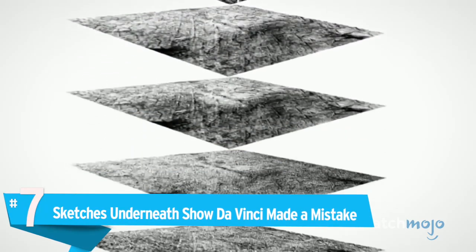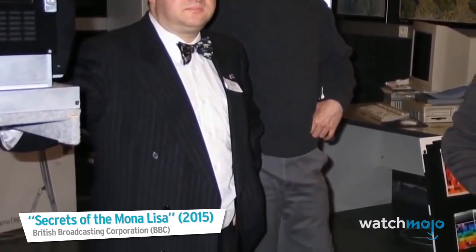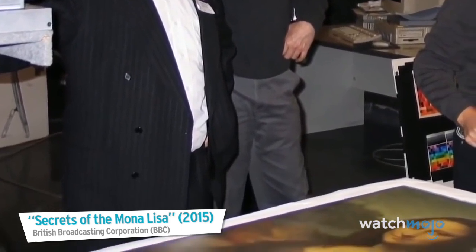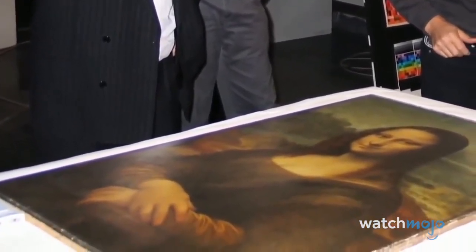Number 7, sketches underneath show Da Vinci made a mistake. During the same round of research that discovered the veil painting technique, Pascal Cotte also noticed something when examining the layers underneath the final painting. It turns out Da Vinci had a change of heart about a small detail of the painting.